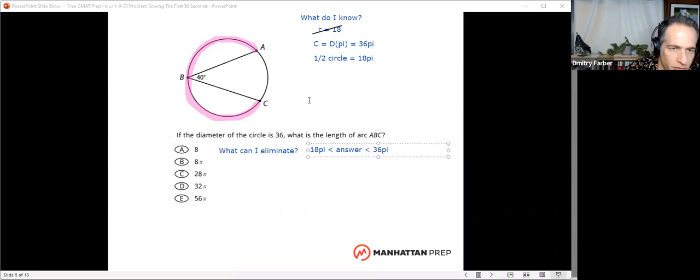It's more than half for sure. The picture can't be that off from scale. If I look at this angle, it looks like a 40-degree angle. Maybe it's really a 32-degree angle or something, but it's not a 90-degree angle. It's not that far off, so this is a reasonably accurate picture. We've got most of the circle, and so we can get rid of anything below 18 pi, and of course anything that's bigger than the whole circle. C and D are pretty close. At this point, if I were just guessing, I would just grab one of those and move on.